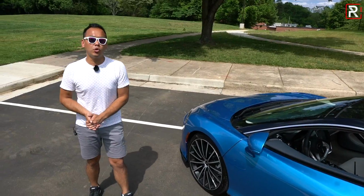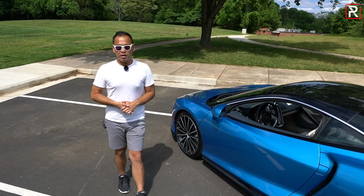So with all that said, I hope you guys have enjoyed my full overview on this 2020 McLaren GT.